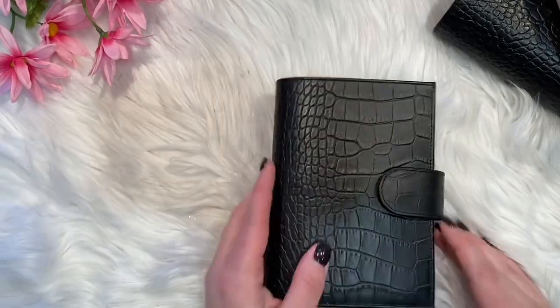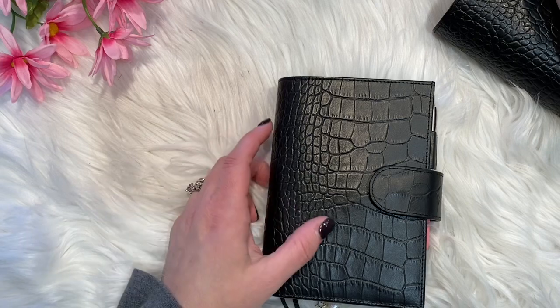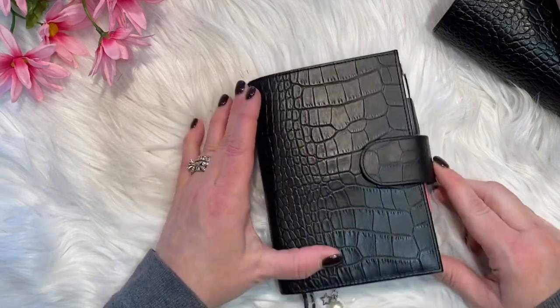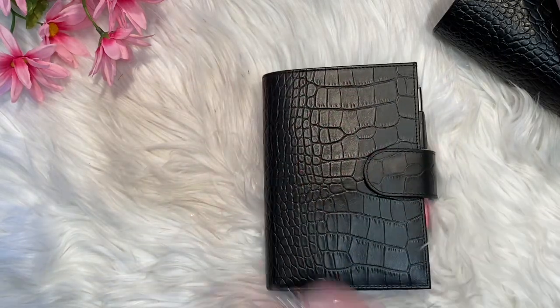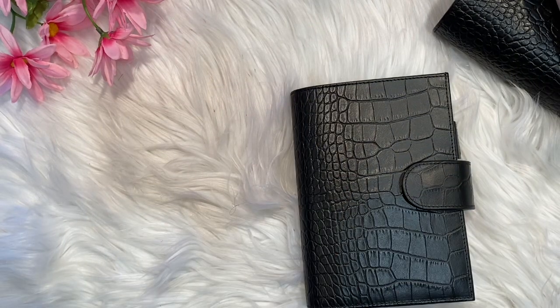Then I have my A6 Apunto, which has served me very well for the last couple years. I do have a Nanami Cafe note in here, so you saw how thick that thing was last year. I used this for last year and for dailies. It's what I would take with me.